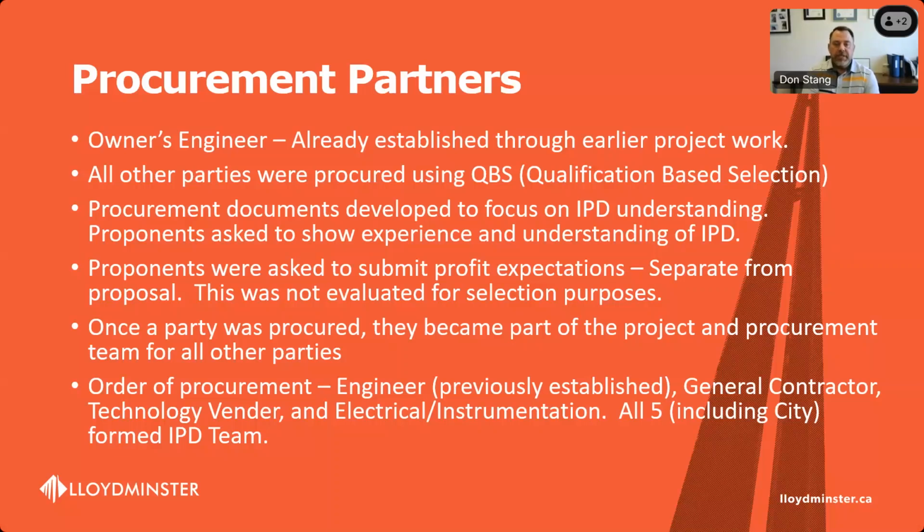We brought the GC in. The documents were focused on IPD understanding. There are many components, so understanding of their share of the work. From a GC perspective, ability to deliver large construction projects. But we also had a real high focus on, do you know what integrated project delivery is? Do you understand what collaborative delivery is, and do you have experience in that? And do you have people that fully understand that model? So that was an important piece we included in our procurement documents. Again, proponents were asked to submit their profit expectations. This really didn't come into factor until we got into the negotiation of the CCDC 30 contract, which is the contract we use to deliver this project.